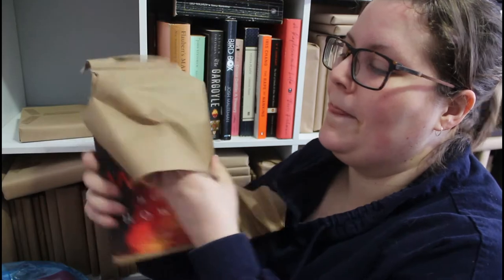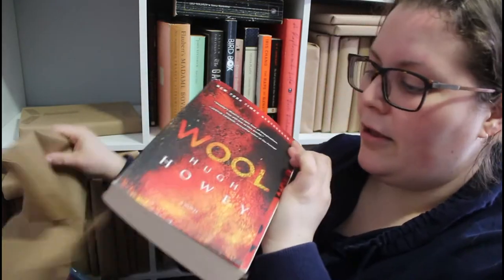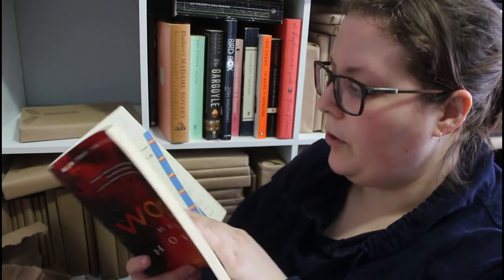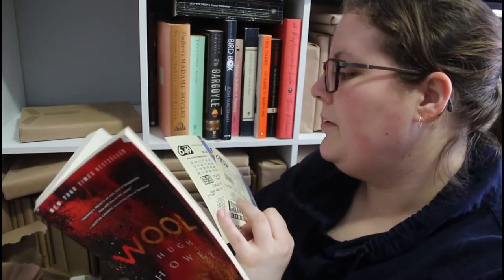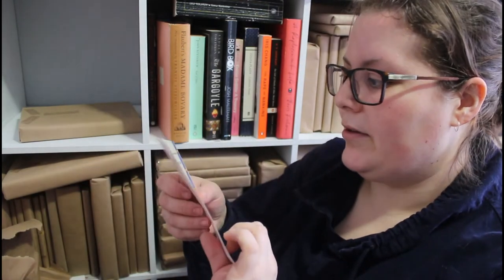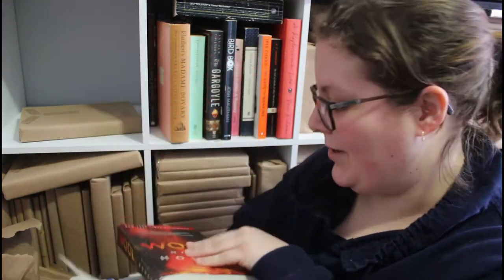Oh, okay. Wool by Hugh Howey. This is a dystopia. Oh, look at this! No! These are from 2007! I hope they are not winners, because you only have a year to collect them. So, like, yeah, I've had this book since 2007. Oh boy. You see how long these books have been on my shelf? People are like, oh my god, I've had this book since 2018, that's so long. I'm like, yeah, no, I have books from when I was in grade 8, which was 2000, so that's 20 years ago.